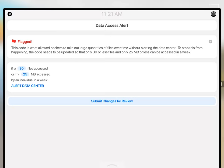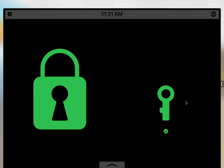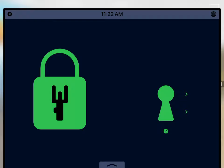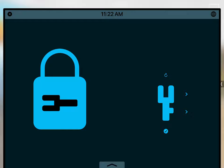Submit changes for review. Error. Suppress details. Attempt bypass. All right, so this is fairly simple. Use the little arrow to change the key to match the hole, and then press the check. It's going to be a little different, possibly. I've gotten different ones each time I played, but it's not too difficult. And then this rotates.